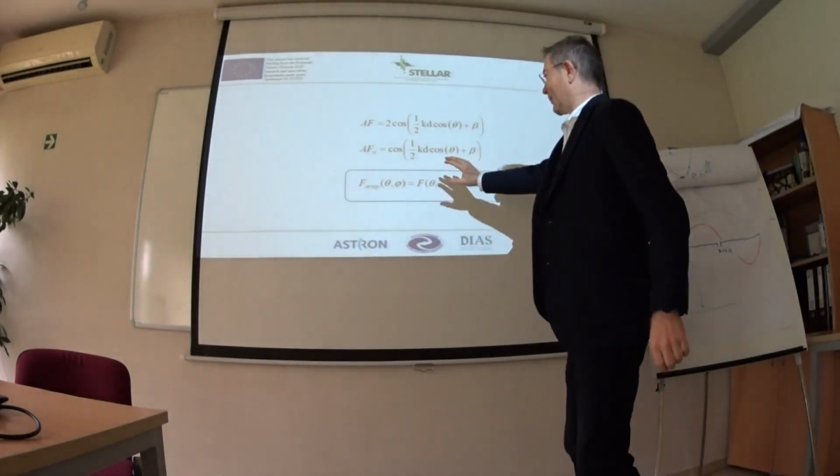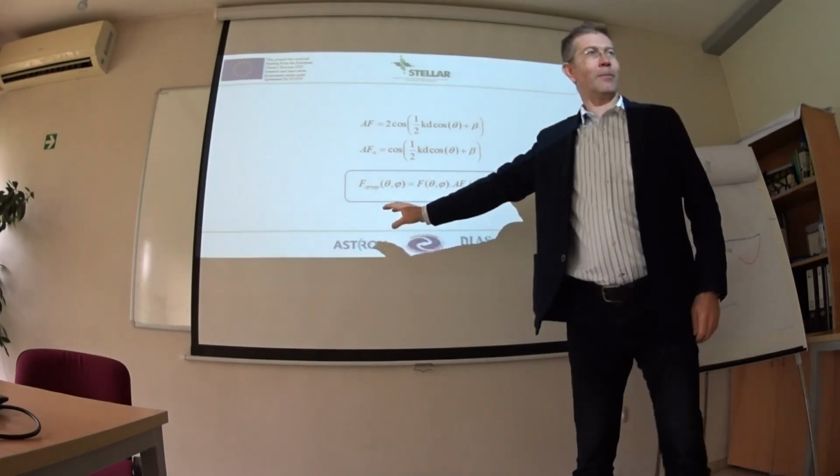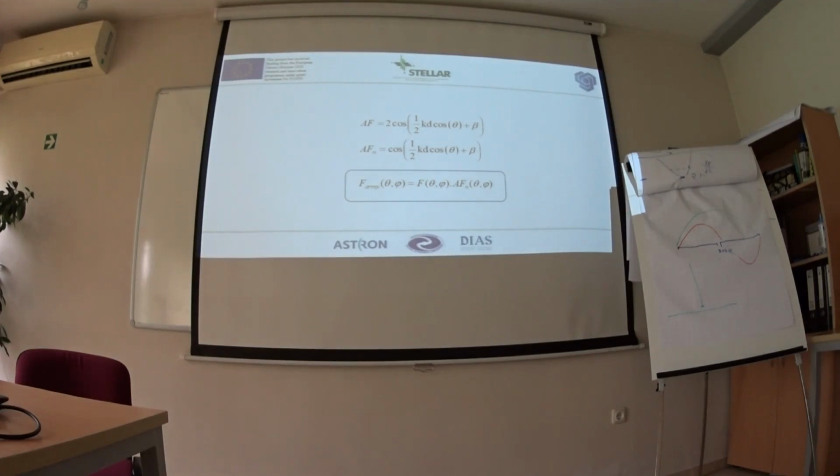So we model this in Fornecto and get the pattern and play with MATLAB to deliver the array factor, and then multiply these two again in MATLAB and deliver the pattern of the whole antenna array. And that's how all arrays are built, from very simple to very complex.